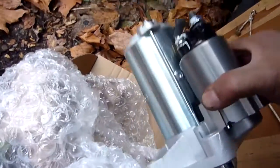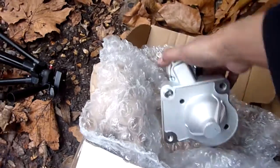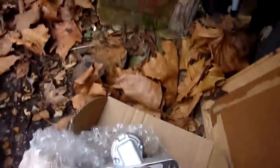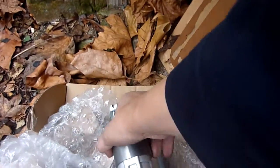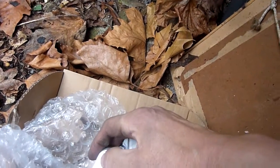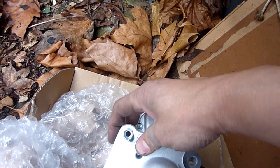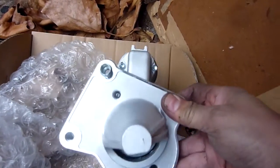I'm not 100% sure, but if it was from here to here it would make sense. So there is a screw end on this end, screw end here. So it looks like it's 3 bolts. One with a dowel, one we can see easily, and one on the rear.